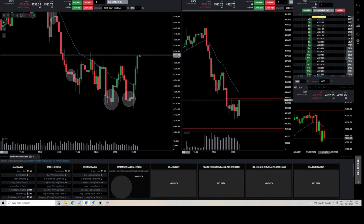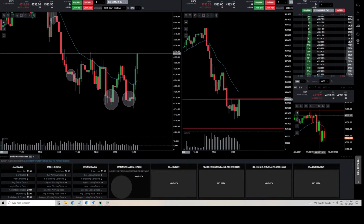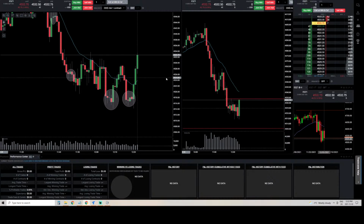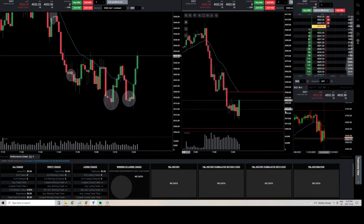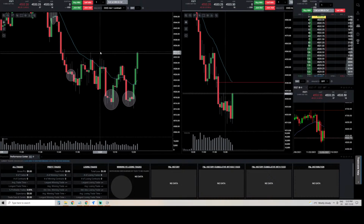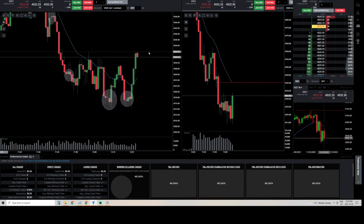There's the target that I was looking for on the first one. Just happened on the second one. So there, we tested our liquidity point on the 5-minute chart, like barely, literally barely. It's failing so far to break out, but in fact, I think it went by 1 tick. Did go by 1 tick so far.